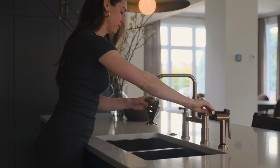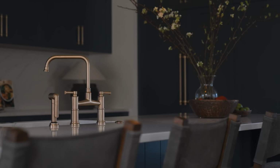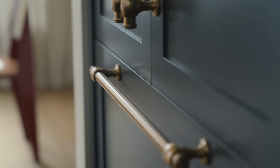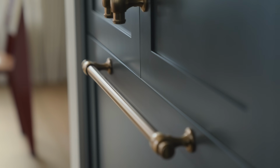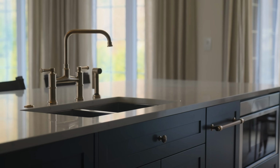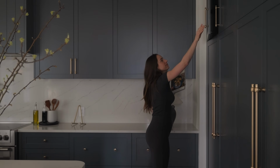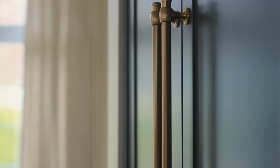It works really well with the Berenson pulls too. And then we add in some knobs. We like a combination of the two and not necessarily doing the same everywhere. And they have a nice sleek profile on the doors. But then when it comes to more of the appliance pulls, they have a bit more of a substantial feel to them.